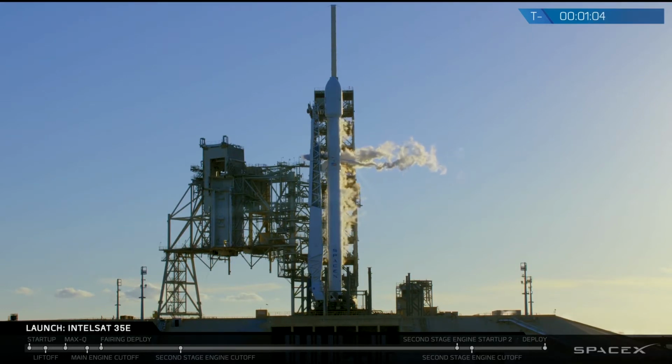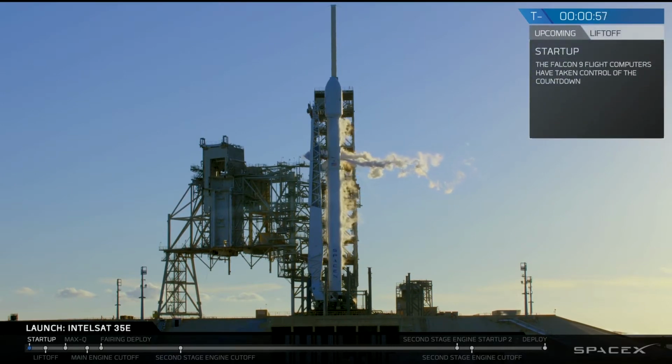FTS announced AFTS is ready for launch. AFTS is ready for launch. Gas closeout is complete. VC verify F9 in startup. Falcon 9's in startup.